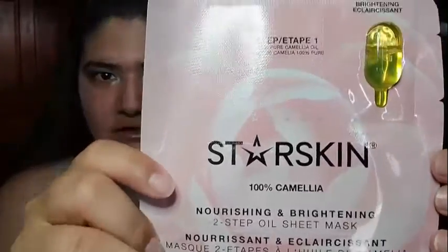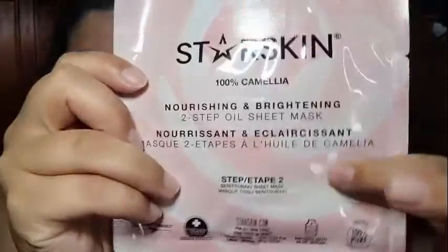And then the last thing I'm pulling out here is another mask. It is a 2-step one with that and the actual sheet mask. Let me get to the page that it's on. It says it retails for $10, and at first let me tell you what it is. It's a Star Skin 100% Camellia Nourishing and Brightening 2-Step Oil Sheet Mask.